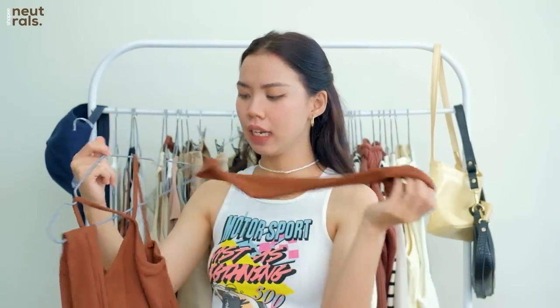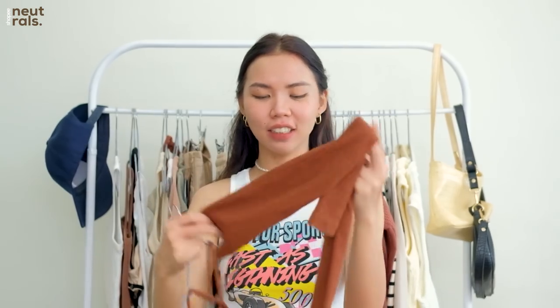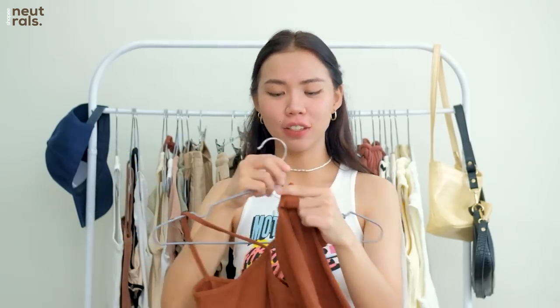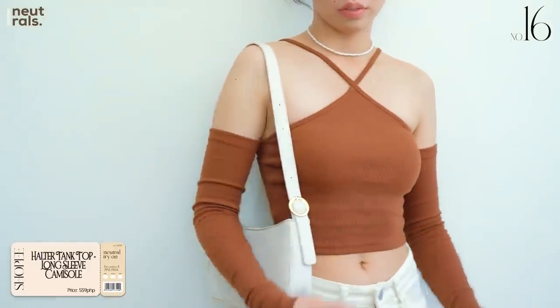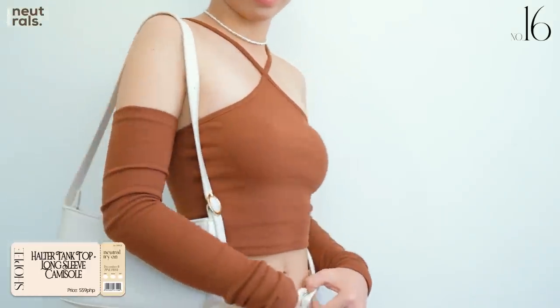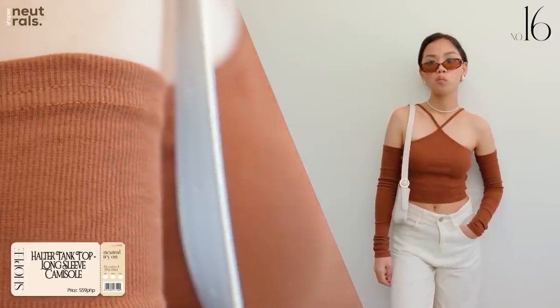So the next one is this top. So this is a kind of halter top. Parang siyang crisscross design na top. It has this parang sleeves, arm warmer. Basta hindi siya naka-attach na sleeve. So it's up to you if you want to wear it or if you want to wear this halter top as is. And I love its material. It's a rib cotton material. Sobrang kapal din neto. I'm not disappointed at all with the quality.